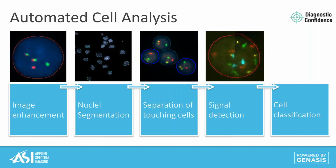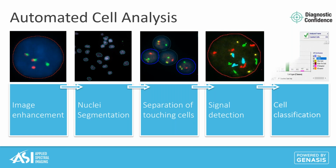And then the signal detection within a cell. Again, for a Eurovision sample, that shows you the computer's overlay of how it detected all those signal patterns. And then based on those signal patterns it detected, it's going to do automatic cell classification based on the criteria set up by the users. You have your different categories here in this graph for statistics.